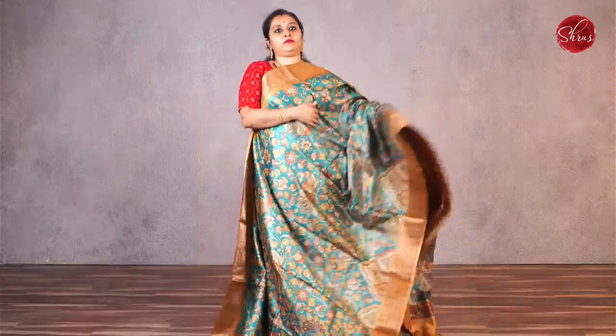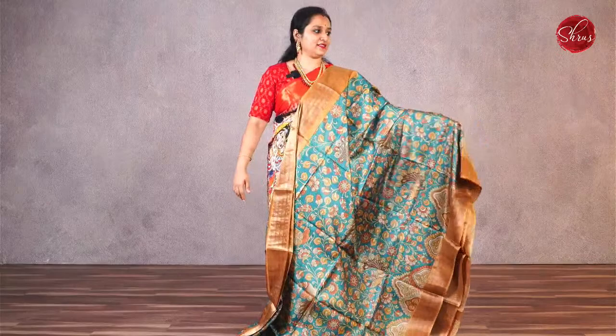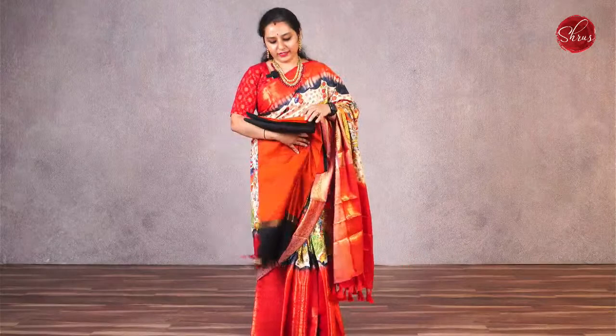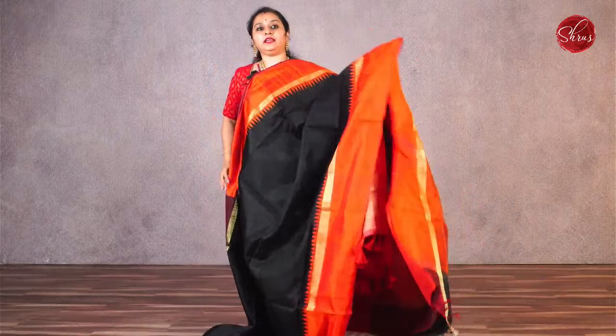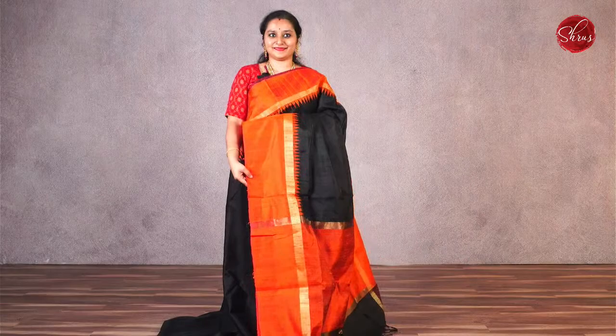There you go, your tassel silk saris. Moving on, we have some very pretty temple border in raw silk. Price at 5190. Black with an orange combination. Beautiful temple borders on either sides. Quite a plain body, a running pallu and a plain blouse in orange. Price at 5190. The one that she's wearing is priced at 2490.